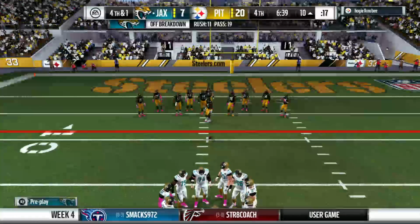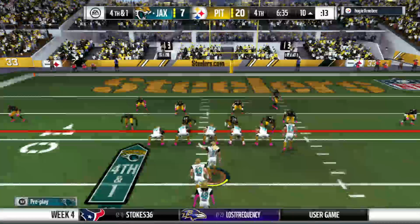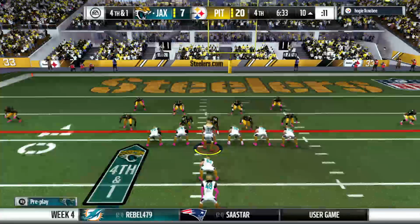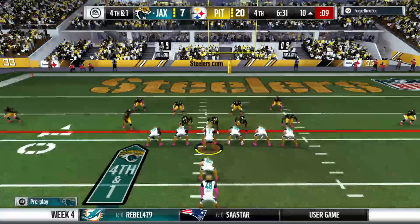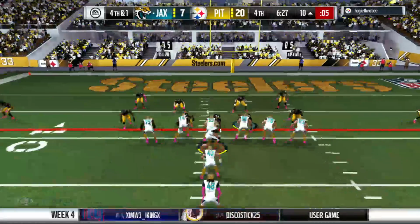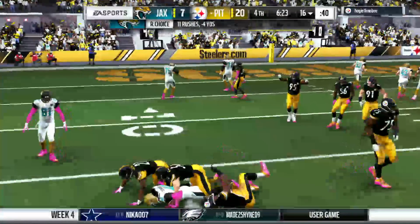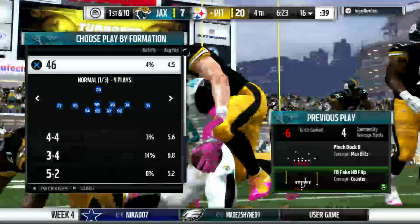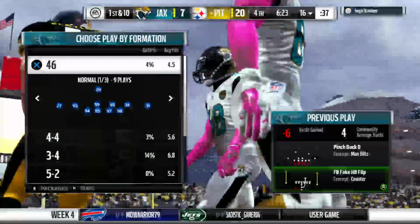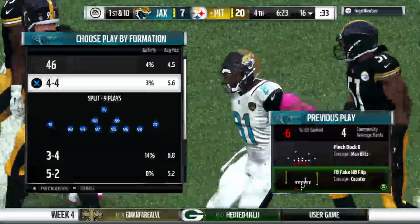All right, they're going to try and keep hope alive here on fourth down. They're going for it. They come out here in the eye. And they give it this time to the tailback. The Jags come up empty on fourth down. And this Steeler defense able to come up with a stop. And Pittsburgh getting set to take the field.